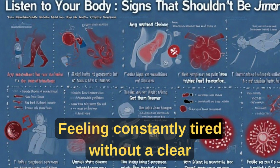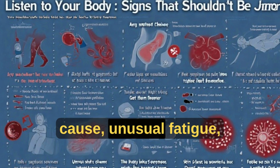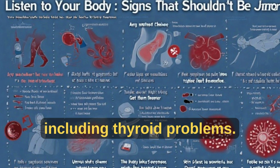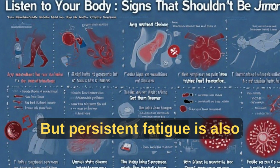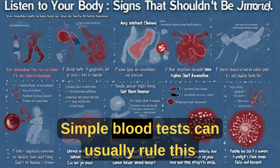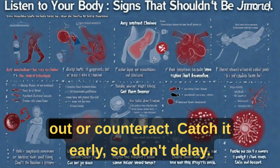Feeling constantly tired without a clear cause, unusual fatigue, can be related to many things, including thyroid problems. But persistent fatigue is also seen in some cancers. Simple blood tests can usually rule this out or catch it early, so don't delay.